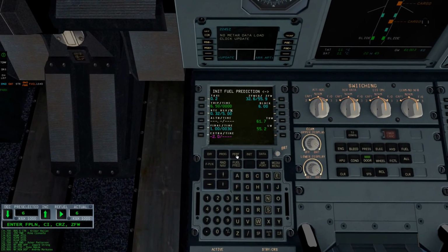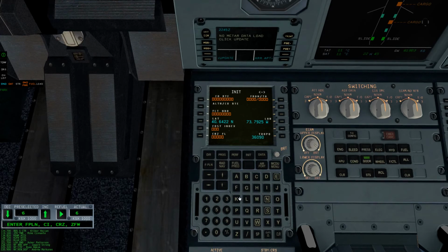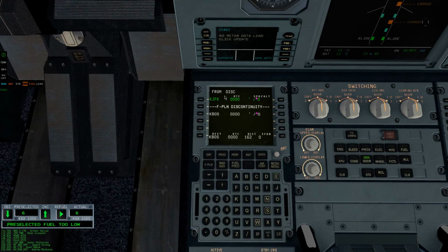Alright, we can go back down here. Let's go over to our initialization. So, like I said in the beginning, KJFK. Well, you guys know we're on the ground here. KJFK over to KBOS. Alright, we're going to go ahead and align that. And our flight number, as you guys heard, Delta 1321 today. Cost index, we won't worry about that. Let's go over to our flight plan.